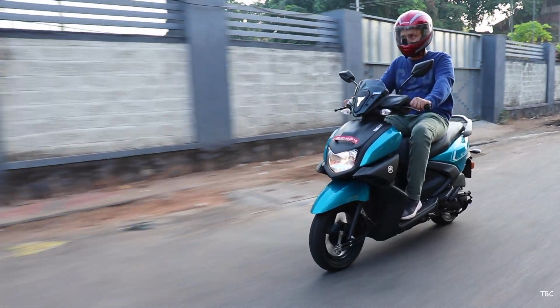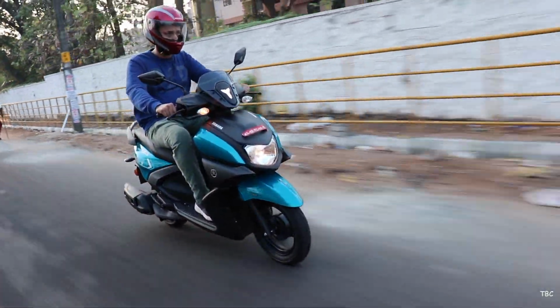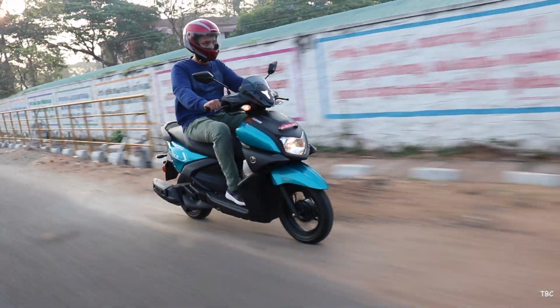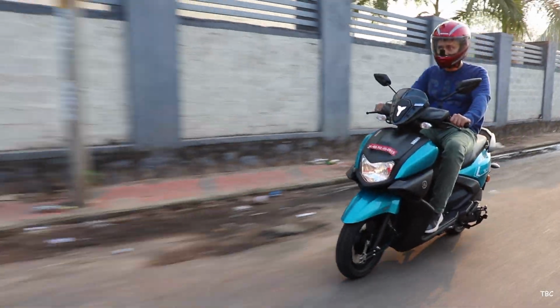And this 2-level seat of the RayZR is an impressive one. The cushioning is spot on, and hence the rider will enjoy the seating. Now for me, the footboard spacing was fine with the RayZR, even though the better one was with the Dio. And for the suspensions used in the RayZR, well, they're a bit stiff set, but still this time also, even through rough patches or for extended periods of riding, there wasn't any noticeable discomfort.